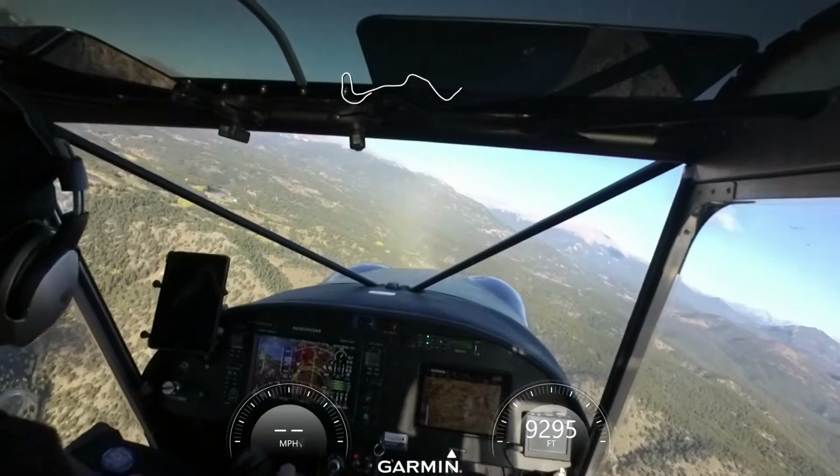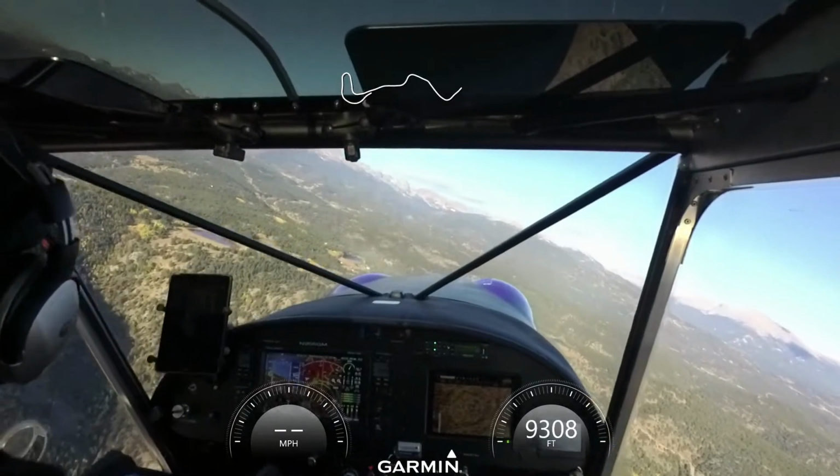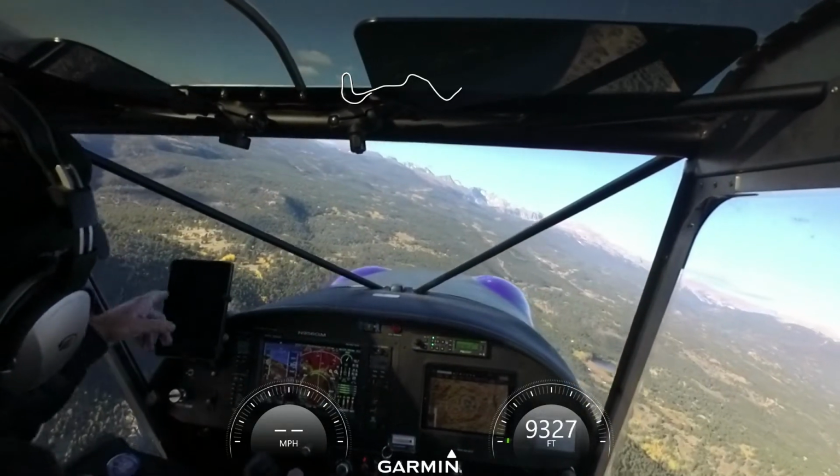Thought I'd come out to the mountains this morning to see if I could look for some fall color changes with the aspens. Starting to see a few, not a whole lot. See if we can get some pictures of these things for you. See a few little clumps down here.